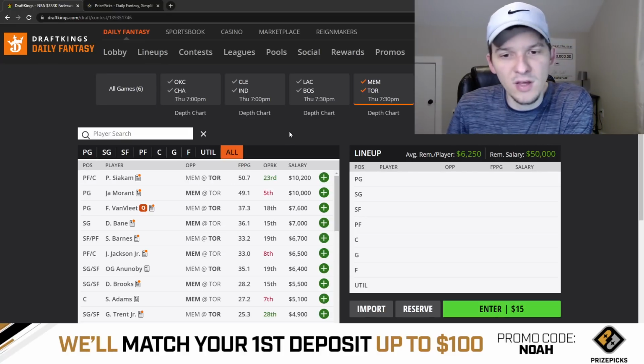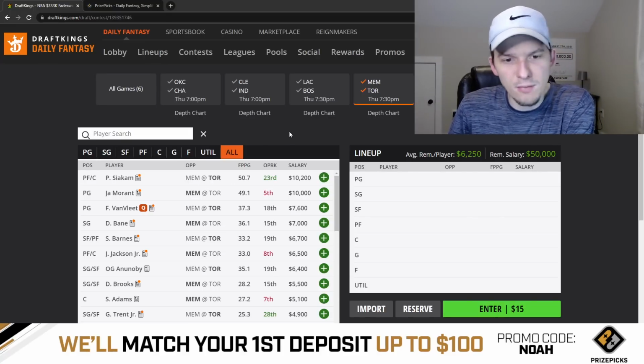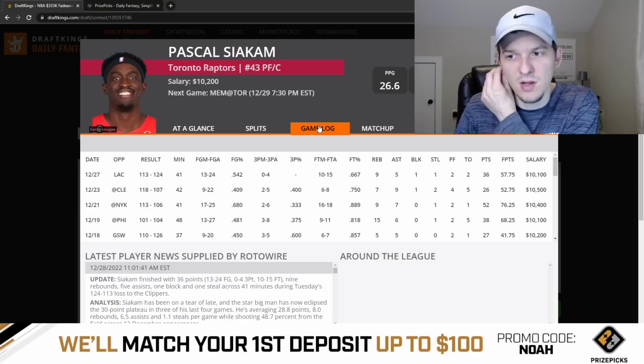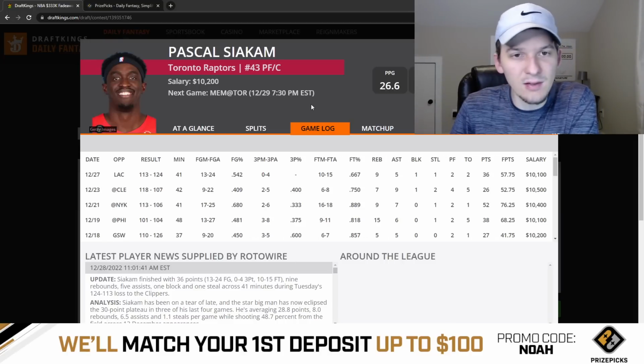Obviously, if VanVleet were to get ruled out, that would benefit pretty much all the main guys: Siakam, Scotty Barnes, OG Anunoby, Gary Trent. All those guys would definitely get a boost, and they would all look like better plays. Siakam at 10,200 does feel priced correctly, but man, he's just been so good this season. He's another guy that's just playing at an elite level right now.